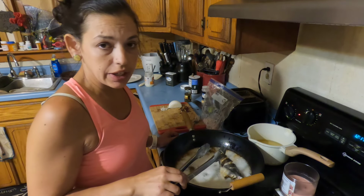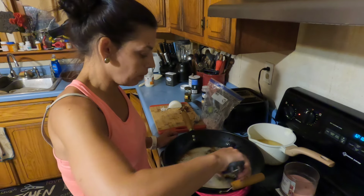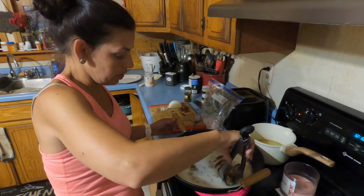So I've been cooking it for about 3 or 4 minutes now, and I do want it to be nice and crispy on that other side. So let's go ahead and give it a flip, see how we're doing. Oh yeah, that looks good.